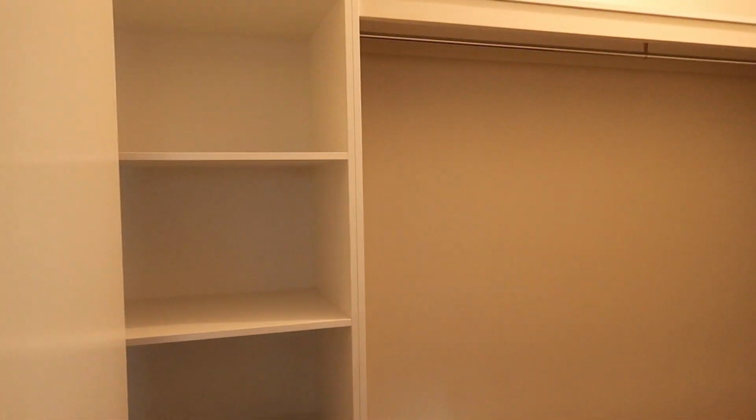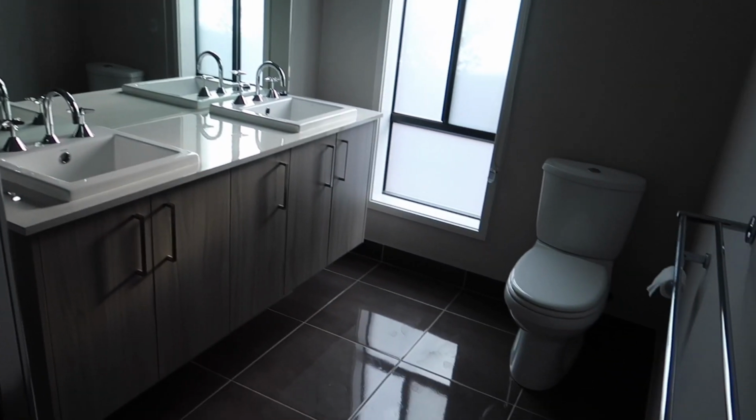Nice. It's got some shelving. Got some power. Another bonus. And then the bathroom. Double sink. Toilet.